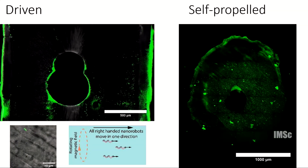And this is one part where driven versus self-propelled makes a huge difference. For the self-propelled ones, after some 20 minutes or so, you can go only in one of the directions. So this is the central pulp region, and this is the dentinal tissues. Of course, you did not move much over a certain time. On the other hand, with self-propelled, we could actually cover the entire region in a much shorter amount of time.